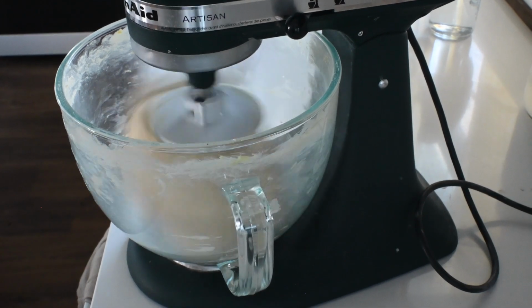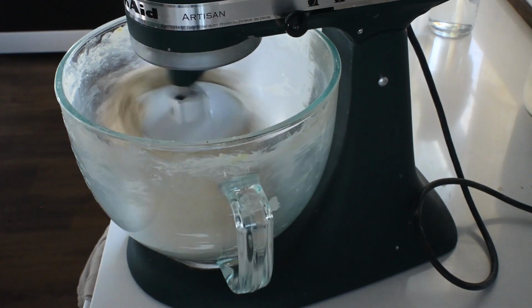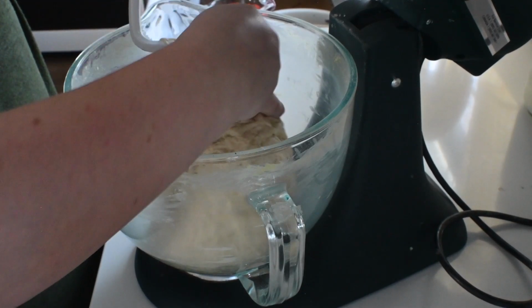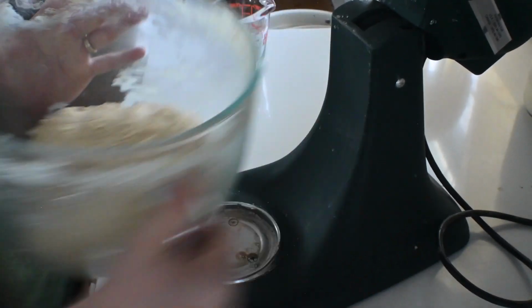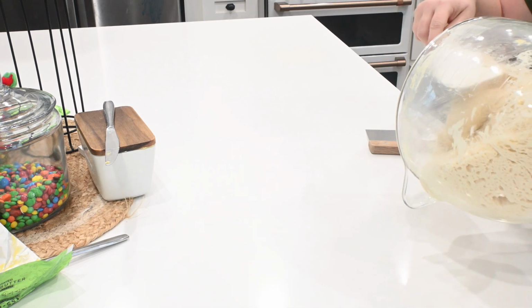Once it's pulling away from the sides and it looks really nice and pillowy, that's when you're done kneading it, and you can pull that off and set that aside and let it double in size. Once your dough has doubled in size, it is time to roll it out.